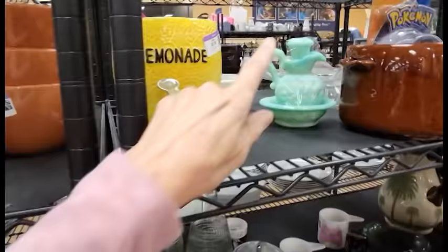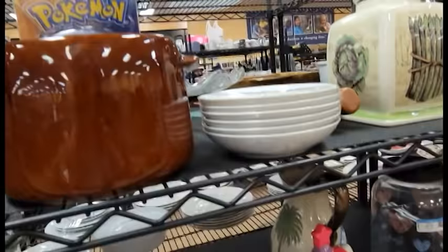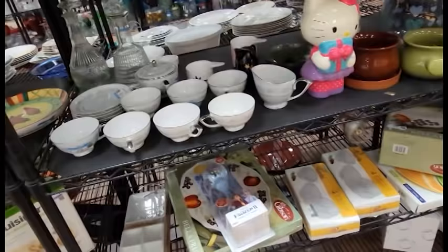This is Avon. Don't pick these up. Don't try to sell these. We got some little Pokemon guys. And I don't see anything else on the shelf that we can't live without.